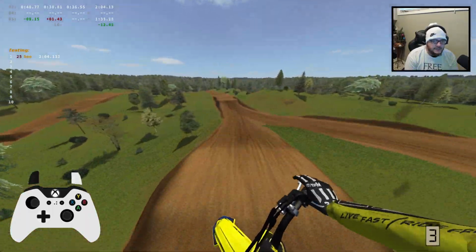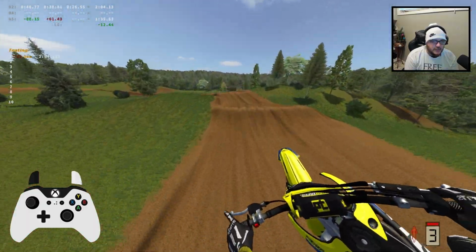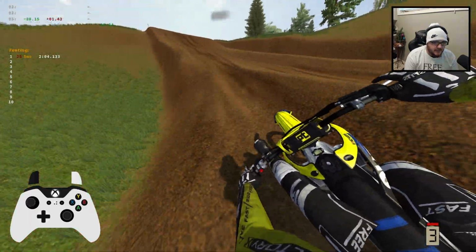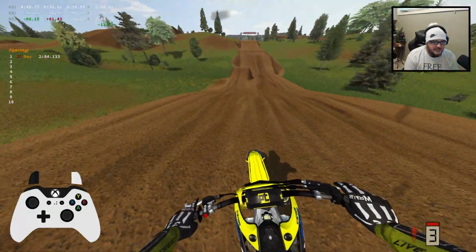There's the finish line jump right there. All right, so going in after the finish line, we got this big triple. And I don't know, if you can get some speed, you might be able to quad that, but that'd be interesting. But overall, man, this track flows very nicely. Here, let's hit this section this time.